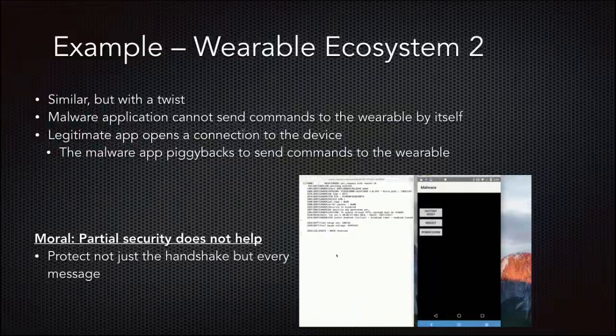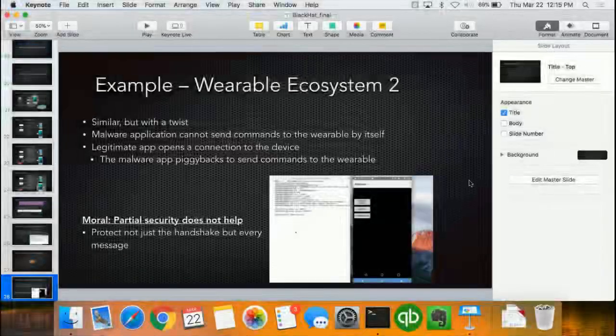So we took a step back to see what was going on, and it turns out that the legit application did indeed have some kind of authentication to connect to the wearable. But this did not stop us. The legitimate application was authenticating the communication channel. Initially, the first connection that was established was being authenticated, but the messages that were exchanged later on were not being authenticated. So partial security is not sufficient. Let me quickly show you a demo for it.